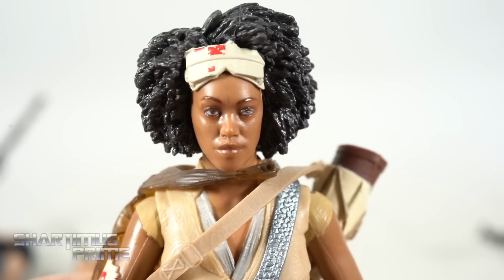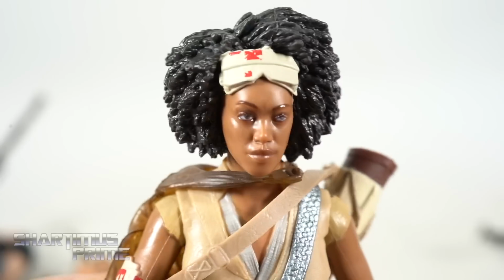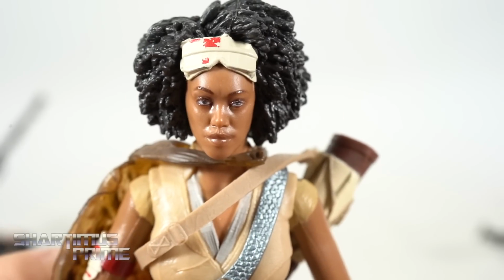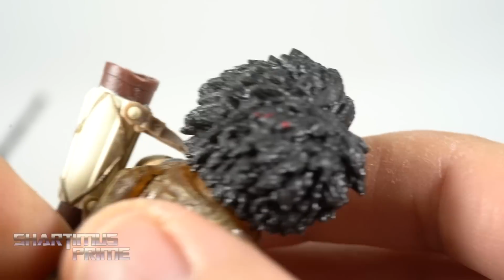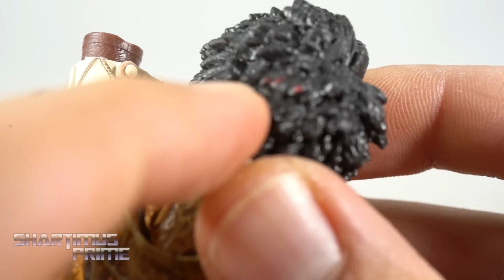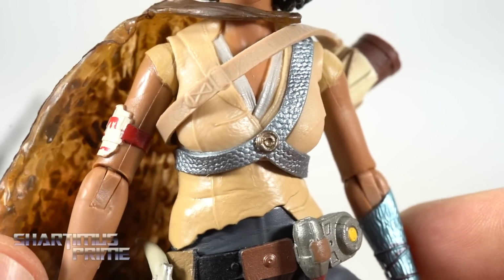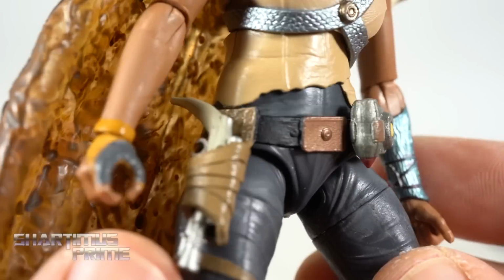And then we have Jannah, who looks fantastic. I do like the photoreal tech, even though I'm not really familiar with the character or the actress at all. But it looks very realistic to me, and it looks pretty clean. So I do like that. Can't wait to see Rise of Skywalker. Ooh, got a little added red paint right there. I don't think it's supposed to be there on purpose, so that's a little frustrating, but nice colors and everything throughout. Looks very clean. Really happy with it.